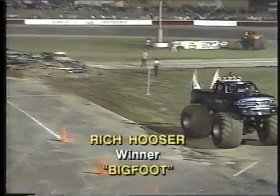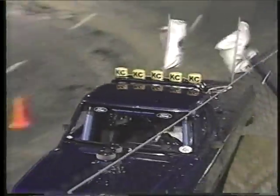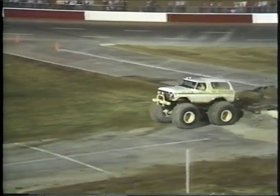But is there a problem with that machine? We're going to have to go down and talk to Rich about that. Meanwhile, it's no problem, and John Moore easing across the final set of cars. Rich Hoosier and Bigfoot, your winner.